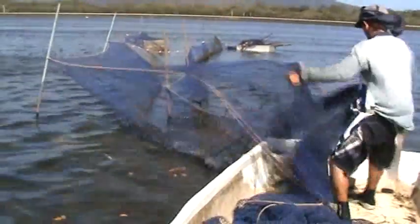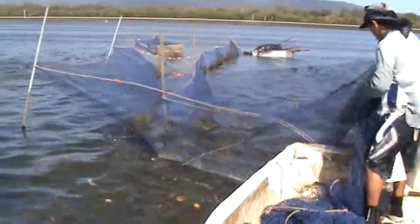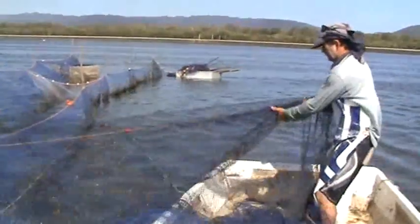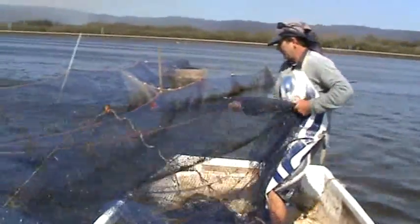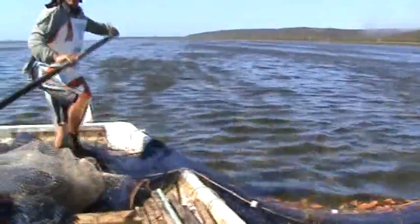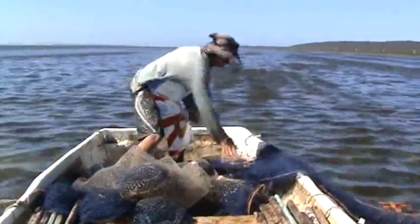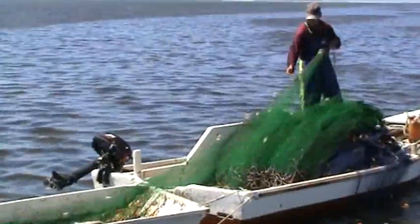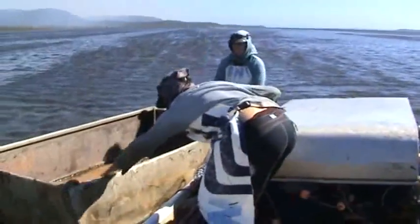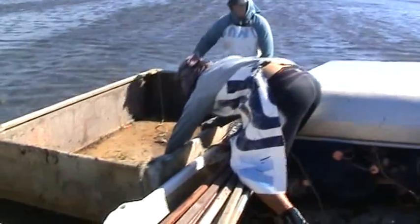The operation's nearly complete here. The netting part of it's nearly complete. Picking it all up now. It's all got to get back in the boats again. There's two boats, as you can see. This boat here holds the tunnel and traps, and the other bigger net dory holds the wing. There's all the net being loaded back in again, ready to be shot again tomorrow, or whenever they go to work again.